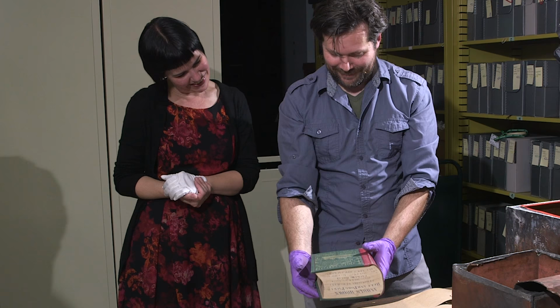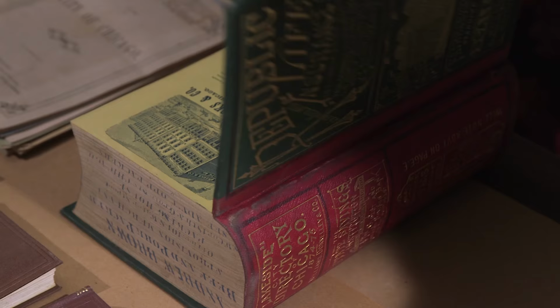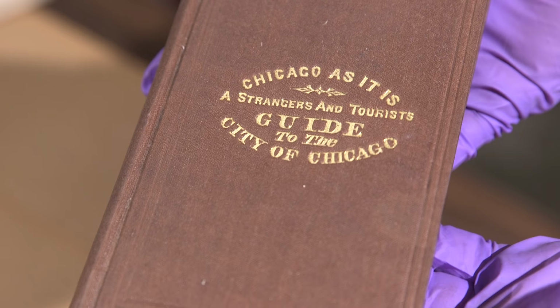They would put advertisements on everything, yeah. This is really cool. Oh, can you hold that? Sure. You've been punked. Everywhere they could. A Stranger's and Tourist's Guide to the City of Chicago.